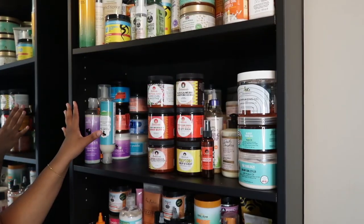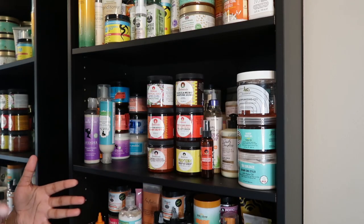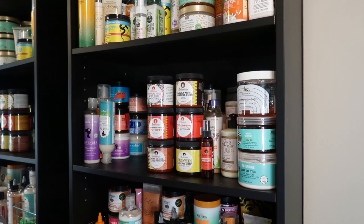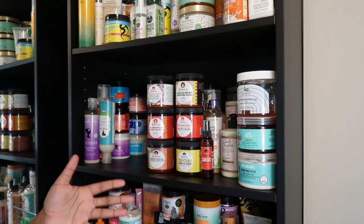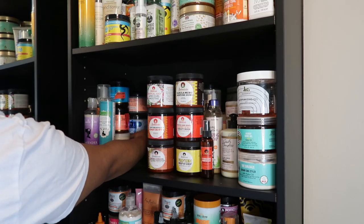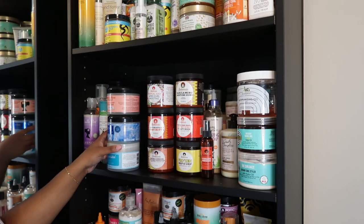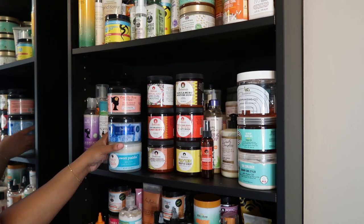Alright y'all, and then the last brand I have on this shelf is Camille Rose. I know that people really love Camille Rose, and I gotta say I like Camille Rose, but I don't know that I love them, if I'm being 100% honest. So I have tried a lot of things, I have finished a lot of things, but do I have a ton of staples from them? I don't know that that's something that I could say.